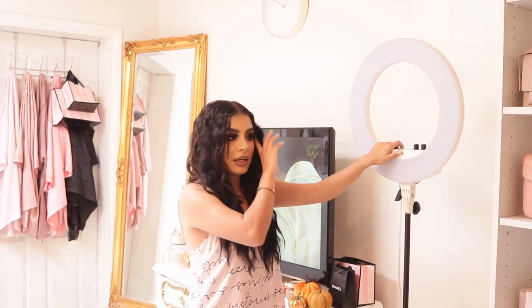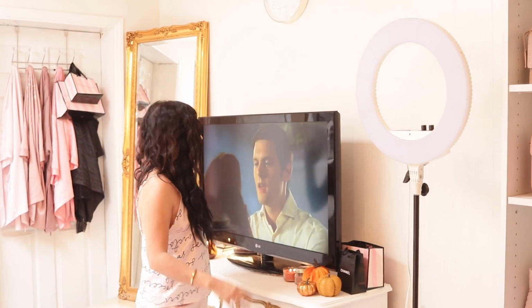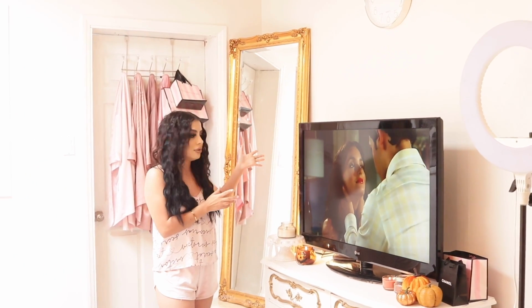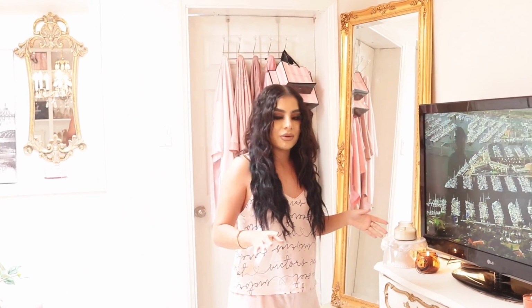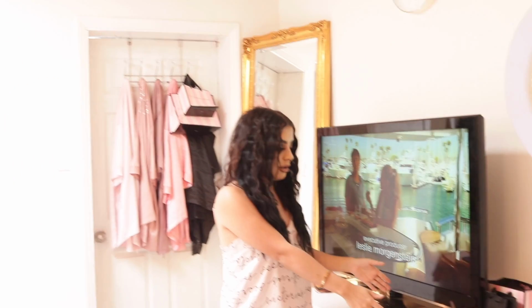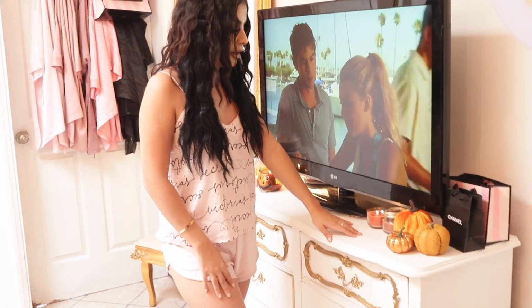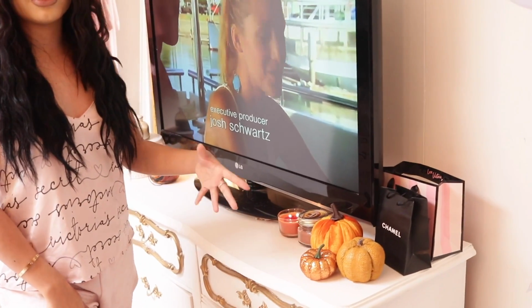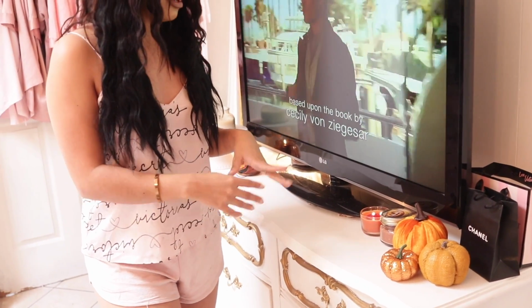Then we have my ring light that I use for filming. I usually have this put away, but I've been filming today, so it's out. I have my TV, and this is playing Gossip Girl right now, season 5. And then I decided to get a little bit festive, so right here on the TV stand I just have some cute little pumpkins and stuff that I got from Dollar Tree, and some little candles. Dollar Tree has really cute seasonal stuff, so I always go there first before I go spend more money at Hobby Lobby and stuff.